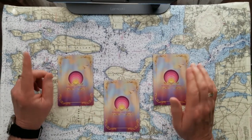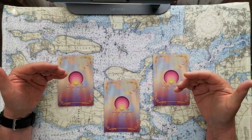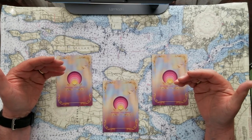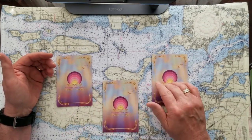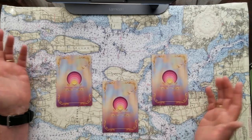Pick your card, clear your mind, get your question right to the front of your mind, and just take a deep breath. One, two, three. Remember, you can stop the tape if you need to. One, two, and three.